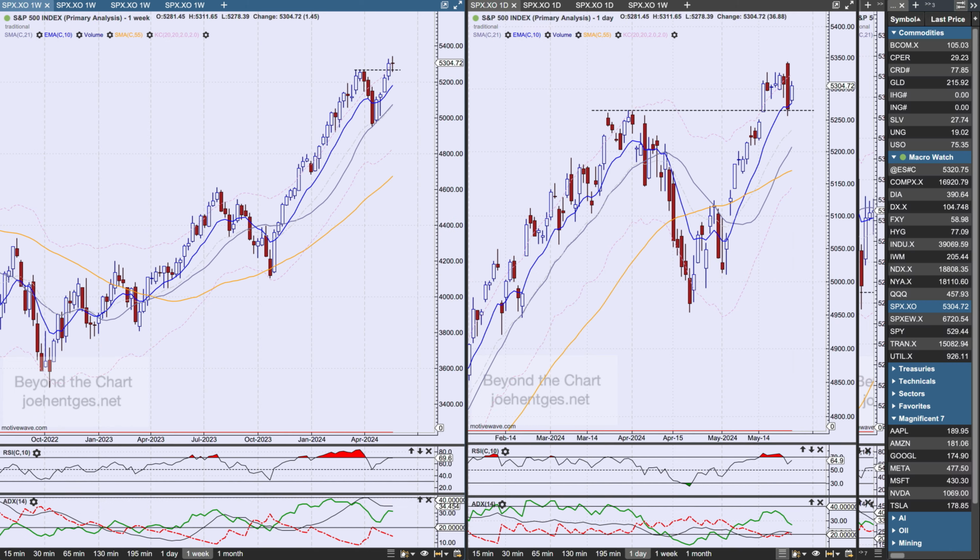Okay, let's go back over here. Let's take a look at the SPX a little bit more. So here's the weekly, here's the daily. Here's the damage that was done on Thursday. We had a strong move up in here, and then we got this move back down on Thursday. I'm not buying this.